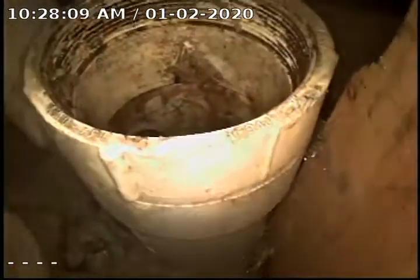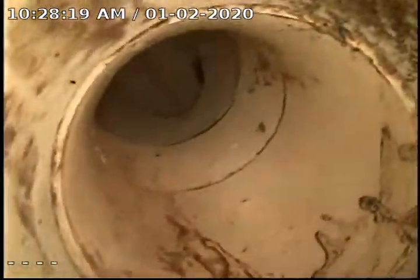As you can see, we have a stack here that comes down and is picked up at the main cleanout. We are next to the water meter. The sewer does go out the front of the house. As you can see, this is 4-inch PVC.